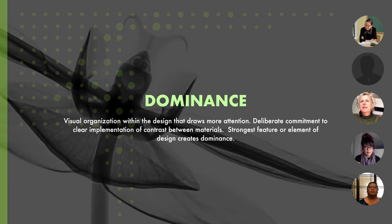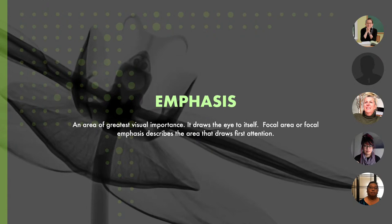Dominance, visual organization within the design that draws more attention. Deliberate commitment to clear implementation of a contrast between materials. Strongest feature or elements of the design creates dominance. Then emphasis. An area of the greatest visual importance. It draws the eye to itself. Focal area or focal emphasis describes the area that draws first attention.